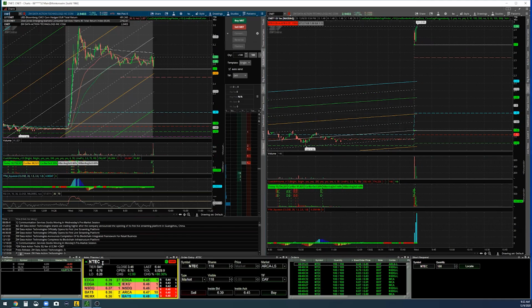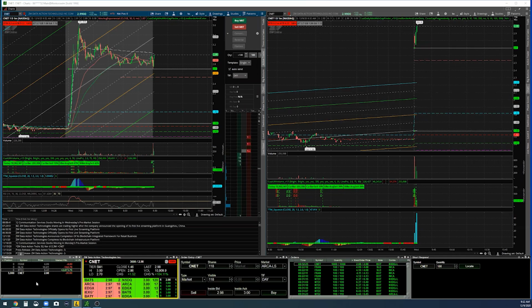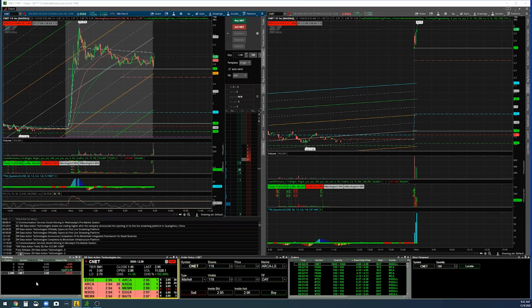The stock CNET, it looks like it's holding up okay. Does kind of look like it might want to turn into a long move. Or is that going to roll right back down? All right, adding long CNET, long 3,000. Gonna see if we can do a long press here. If not, I'll be taking that off. And if it squeezes up, I'd be looking for it to get up towards the 335 mark.